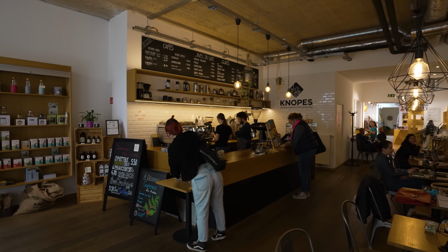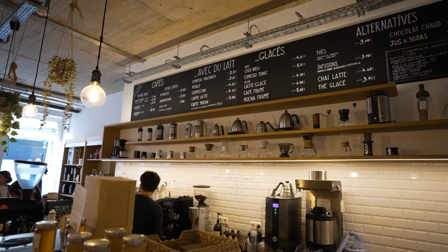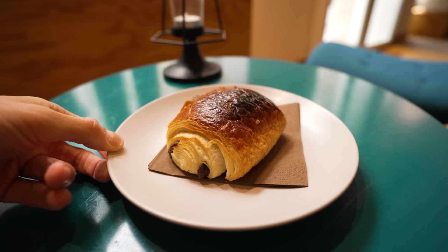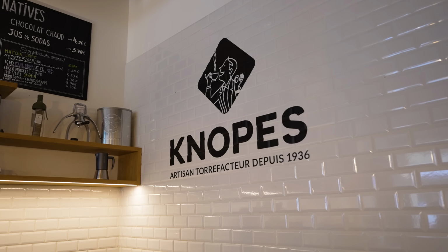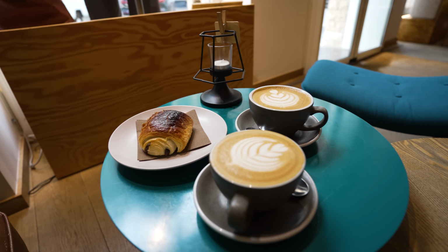First things first, a bit of breakfast. Turns out the traditional breakfast here in Luxembourg is a cup of coffee and a pastry. And let's be honest, we're not complaining. This is Knoop's Cafe, one of the biggest coffee roasters in Luxembourg. Two perfectly poured lattes and a pain au chocolat. Breakfasts don't really get much better than this.